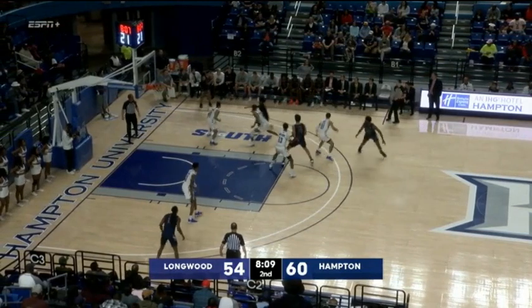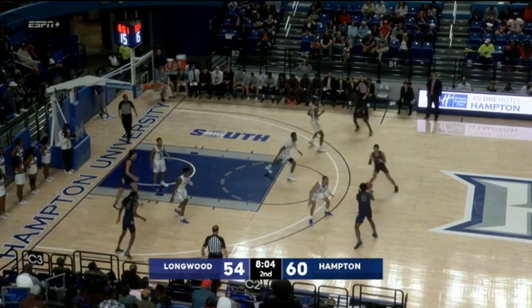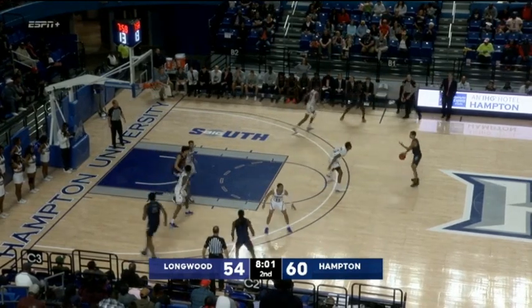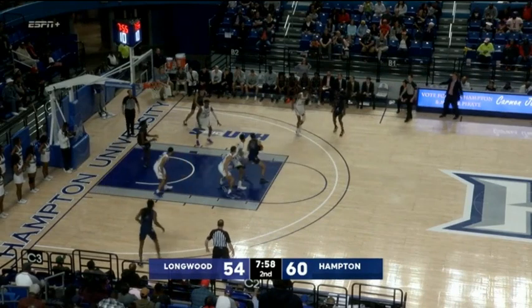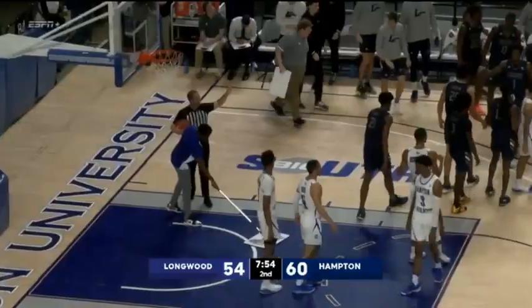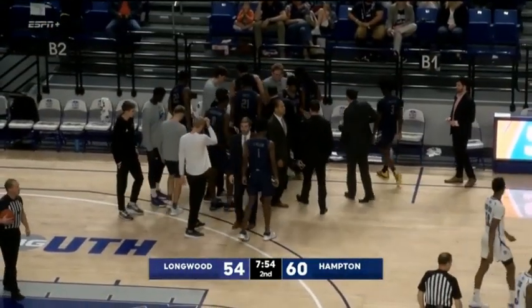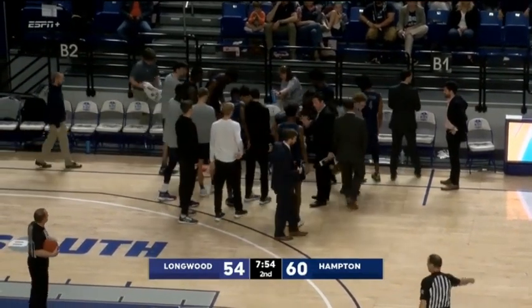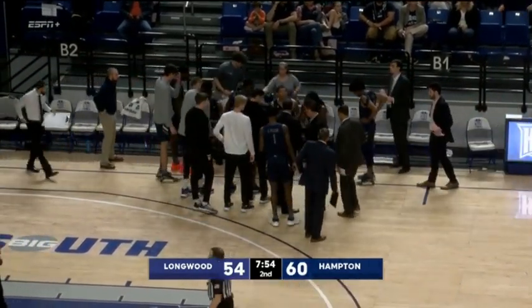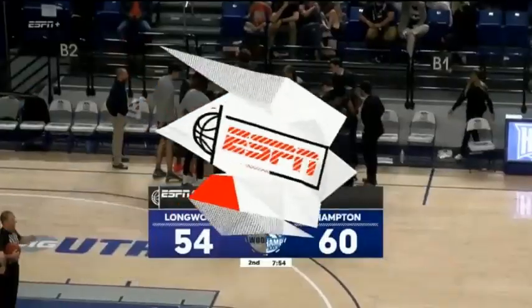Phillips with the ball. Passes to Munez. Great defense there by Oliver Hampton. Munez looks to take Oliver Hampton. And we got a foul call. Fouls are piling up for the Pirates. That's the 10th foul, team foul. Nice spin move and good call. Got body. We'll be back after the break.